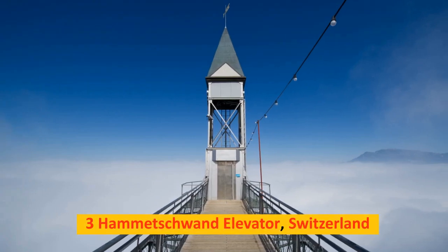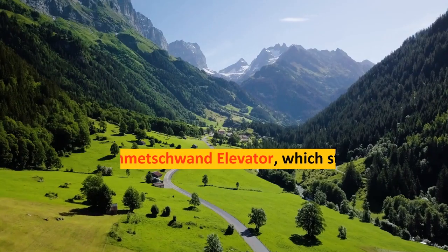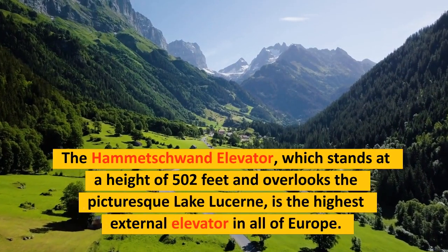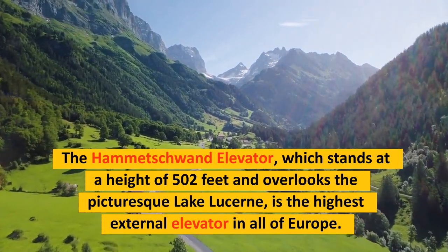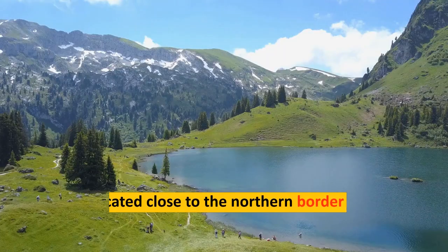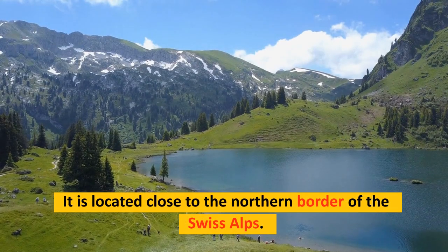3. Hammerschwan Elevator, Switzerland. The Hammerschwan Elevator, which stands at a height of 502 feet and overlooks the picturesque Lake Lucerne, is the highest external elevator in all of Europe. It is located close to the northern border of the Swiss Alps.